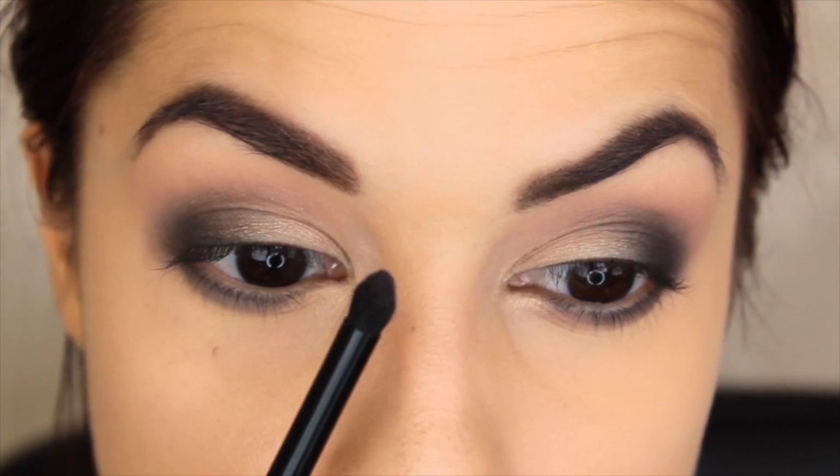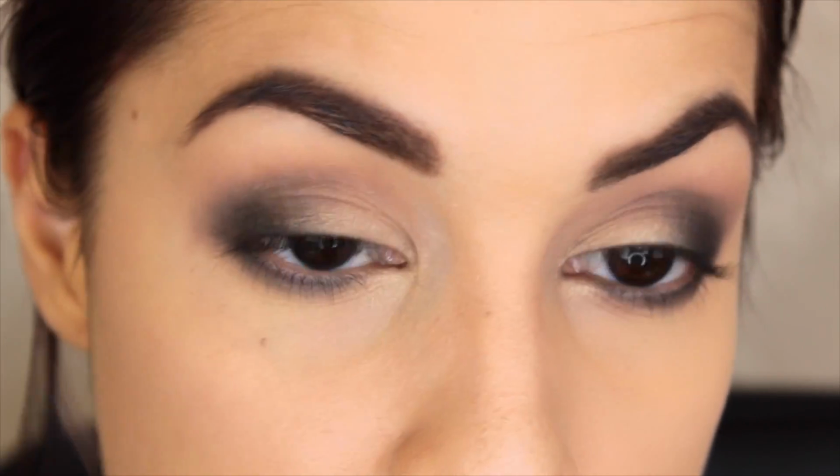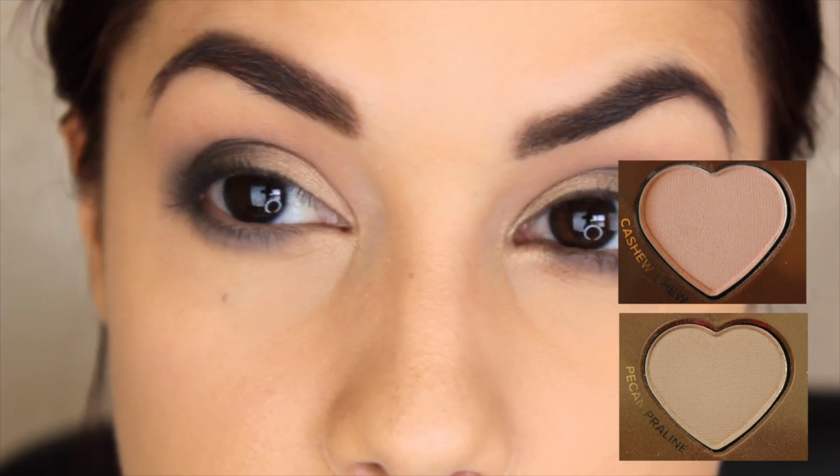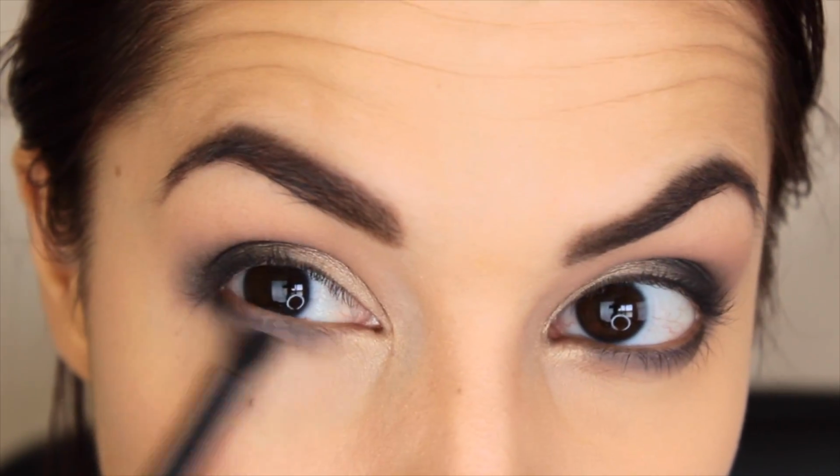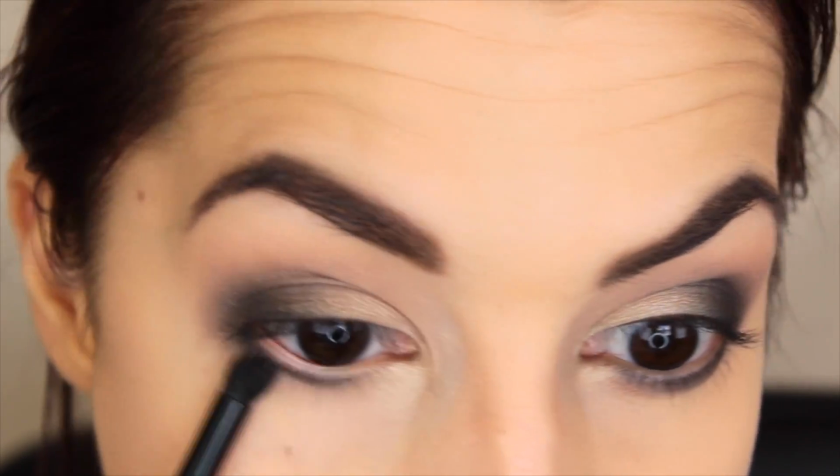Alright, so now to continue the lower lash line, I'm going to switch to a Morphe B42 brush. It's very small, it's like a bullet style, I believe is what it's called. I'm going to take a mixture of pecan praline and cashew chew together, and I'm going to go underneath, and again blending some of this darker color out.